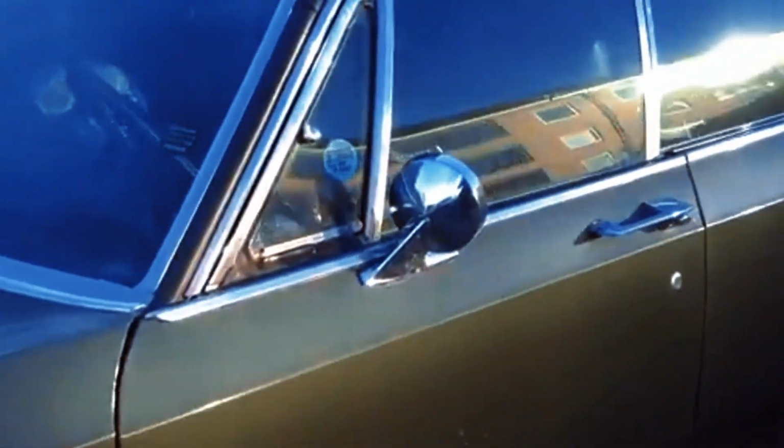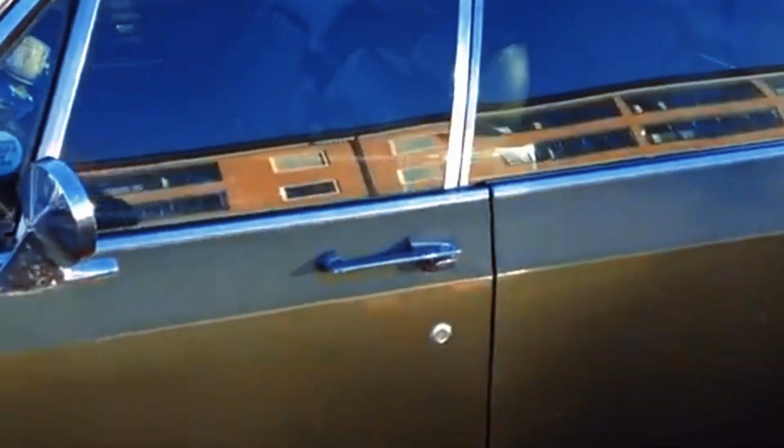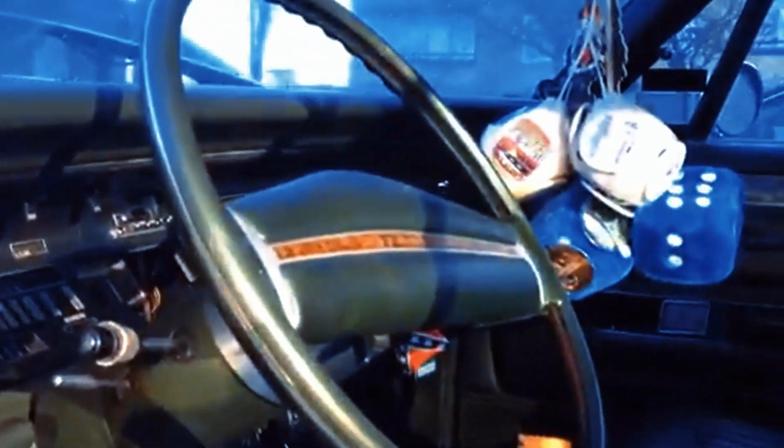Despite its size, the LeBaron didn't have the same visual impact as some of its competitors. Cars like the Cadillac Eldorado or Lincoln Continental had more distinctive and recognizable designs that made them stand out on the road. The LeBaron, by contrast, was more understated and less likely to turn heads, which was a drawback for buyers who wanted a car that made a statement.